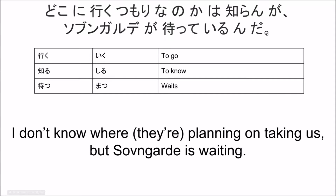This nda at the end, da is the plain form of desu. Nda, n desu, is the extended predicate. It shows that you're explaining something. So you're explaining that Sovngarde is waiting. It's sort of a cryptic way of saying Sovngarde's waiting. For those of you who aren't aware, Sovngarde is where I think dead Nords go, and then it's all like, you know, we're gonna die, is what he's saying here.